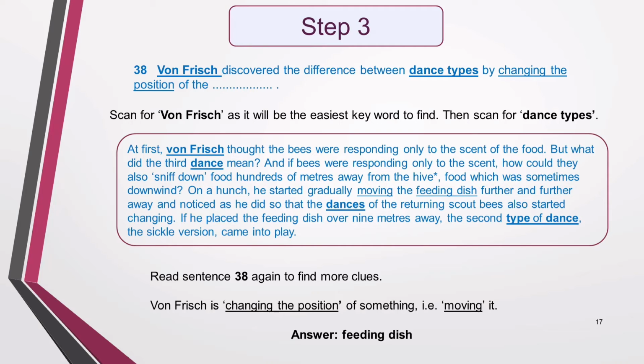It says that von Frisch is changing the position of something. So I scan the paragraph again, looking for the word changing or one that means a similar thing. There is both use of synonyms and paraphrasing here, and the only word I can see that clearly indicates that von Frisch has done something different is moving. What did he move? The feeding dish. I go back to sentence 38 to check if this word is a good fit. It is. It makes sense, gives the sentence the same meaning as the text, is grammatically correct, and is the right number of words. I have my first answer, feeding dish.